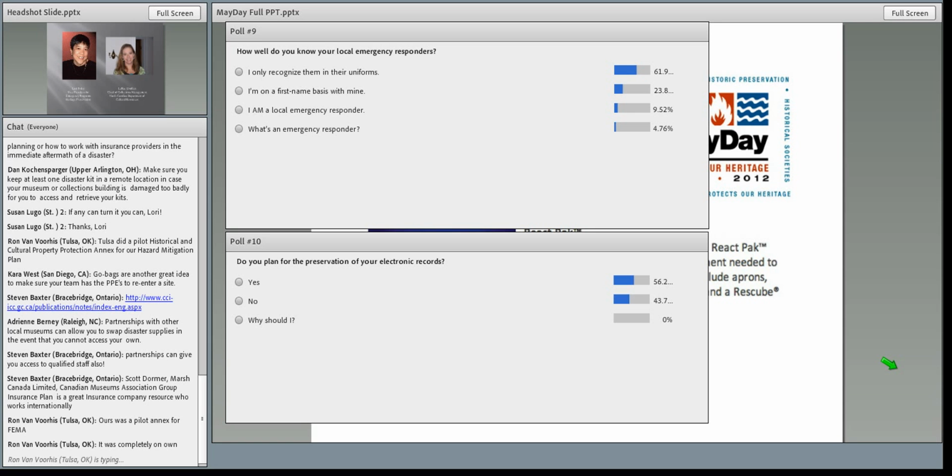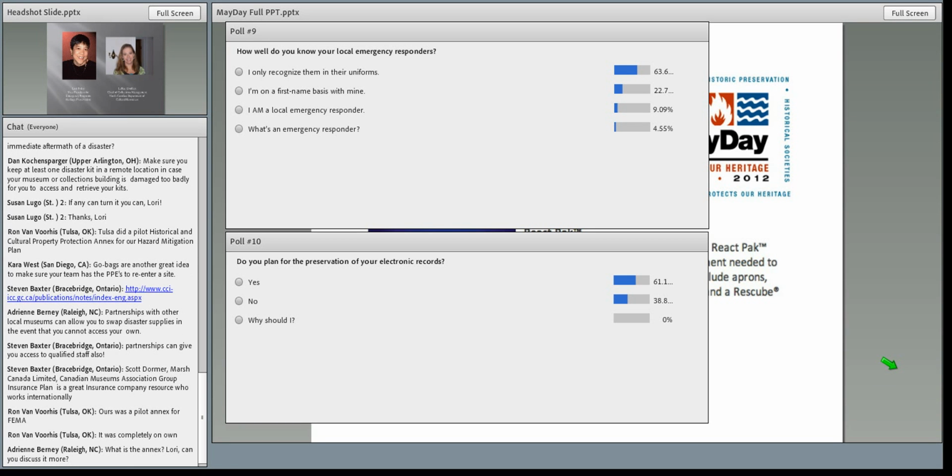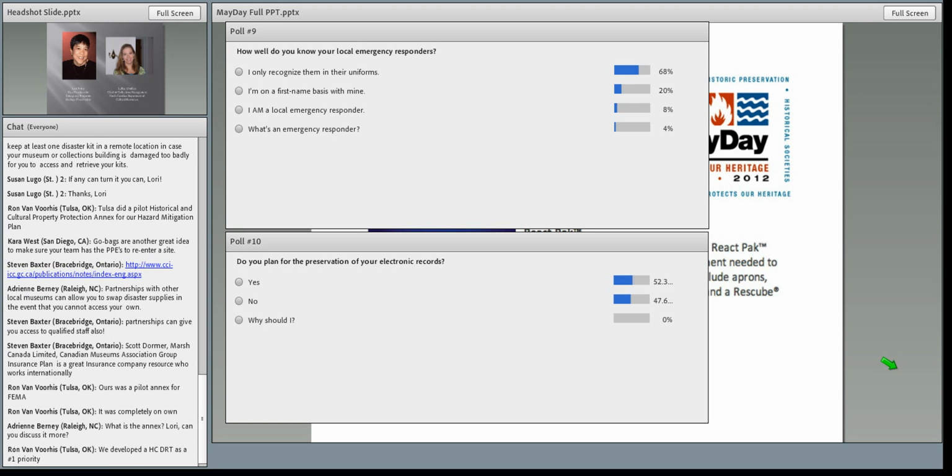Okay, 61% of our participants today, 63, recognize their local emergency responders by their uniforms. 22% are on a first-name basis. 9% are local emergency responders, and 4%. We always encourage participants in our disaster preparedness workshops to invite their local emergency responders to their location, particularly if it's a historic house museum, to get them familiar with the layout of the property, maybe get them invested in a pride in the history of the place.